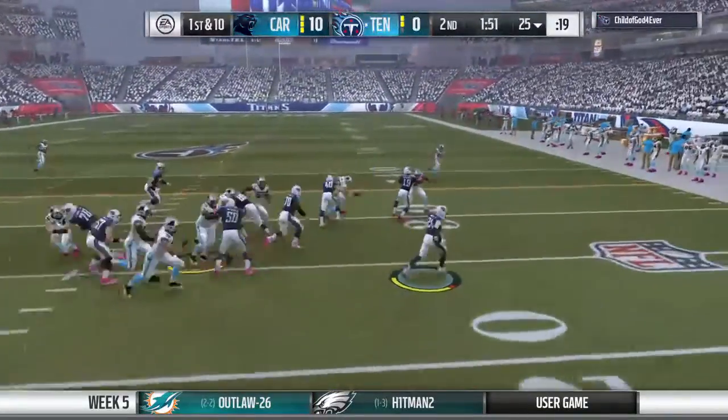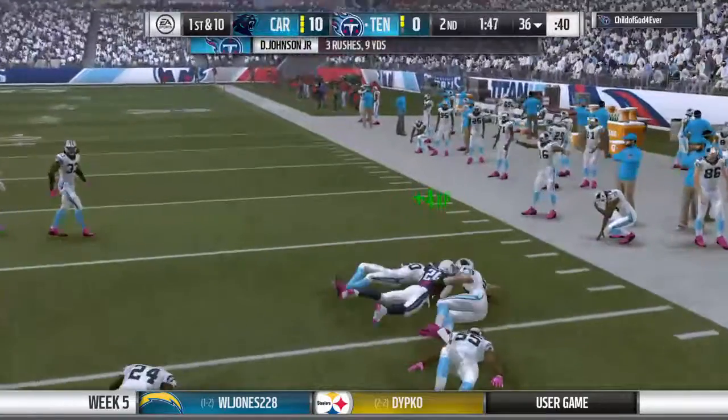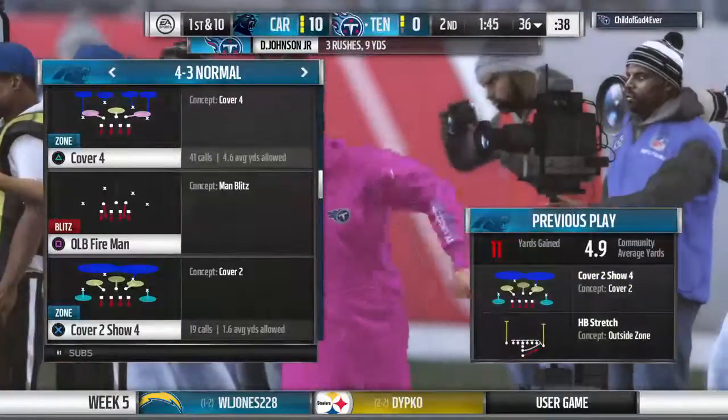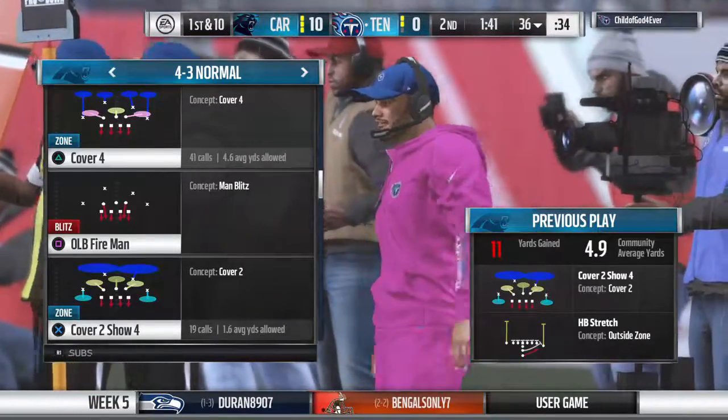And they'll start the drive on the ground with Johnson. And they're able to get this one across the 35. Give them 11 on the gain there. And it's good enough for a Tennessee first down.